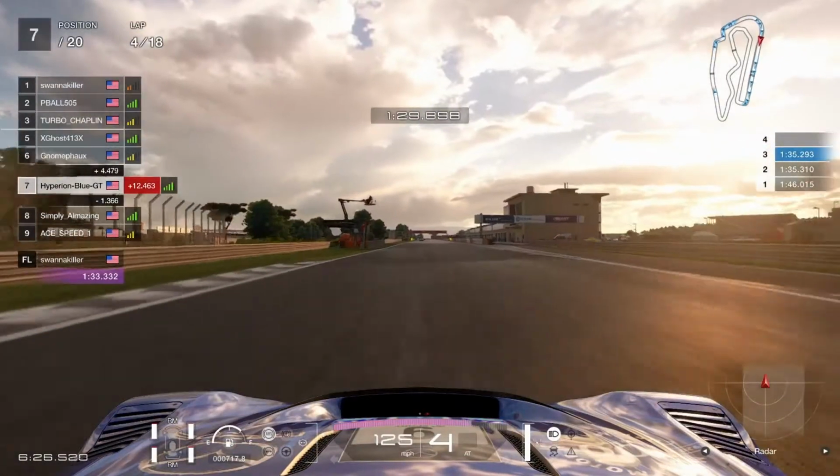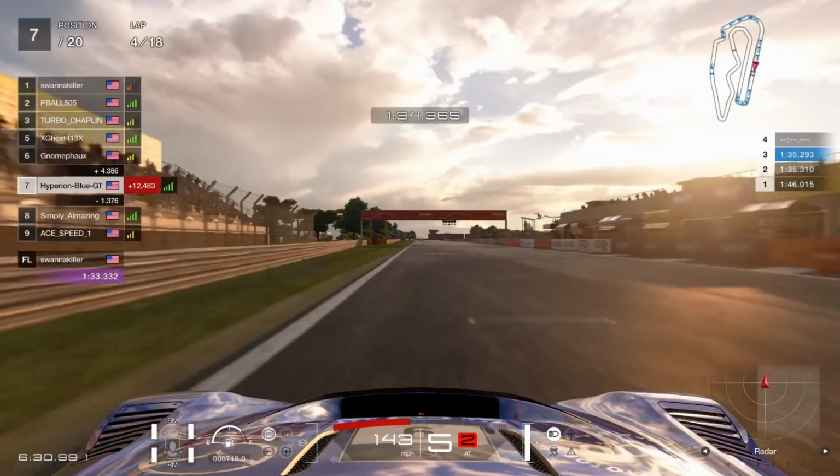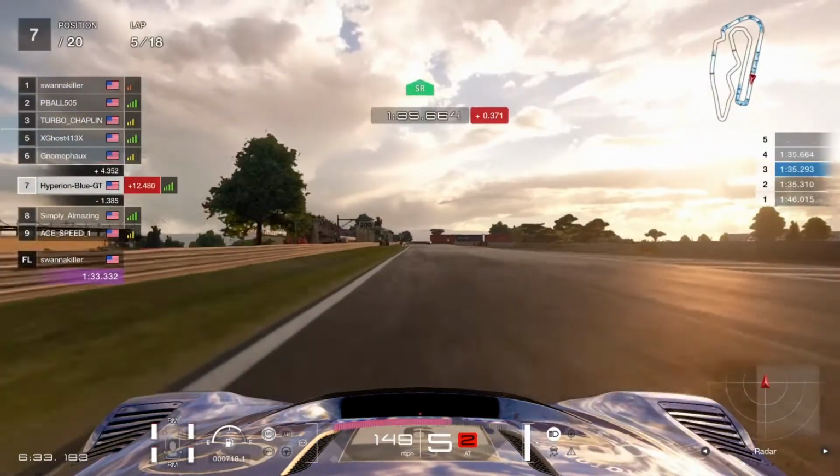But it's going to be lap number 5. Only going to have to take a few strategy skills before it's going to take a lot of good endurance.